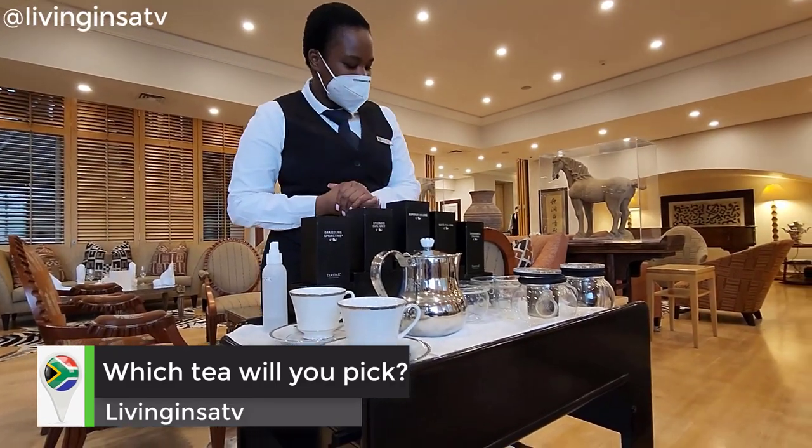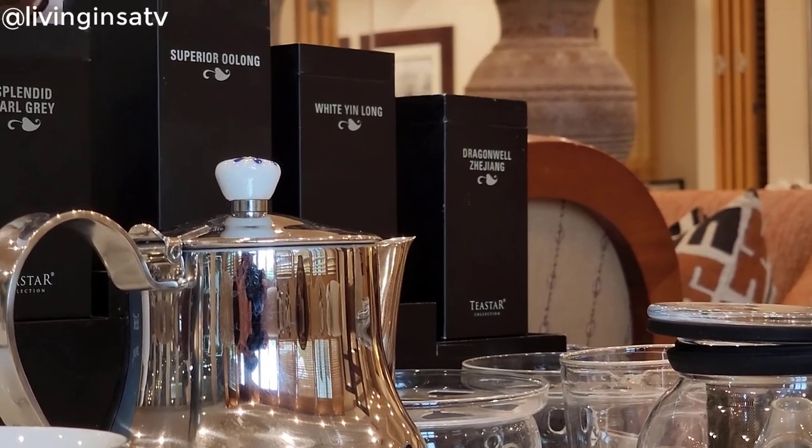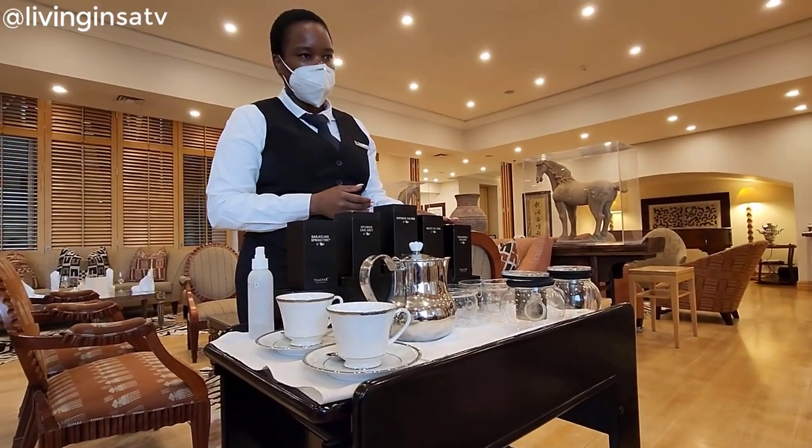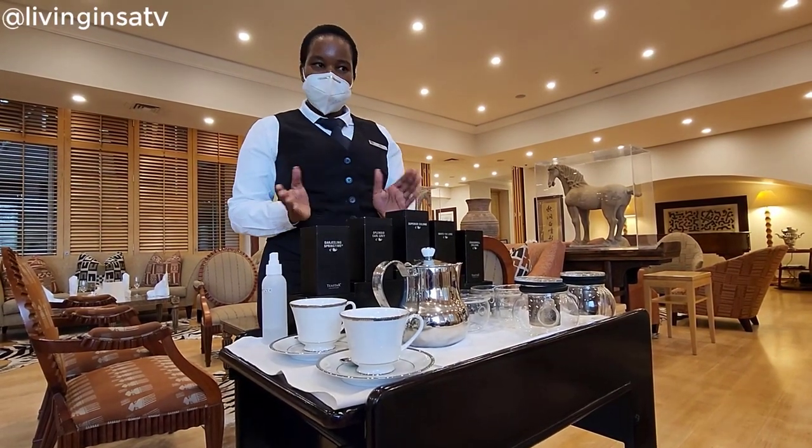Last tea on our tea selection, it's a Dragon Well Xiang tea. This is the green tea. If you're a green tea drinker, you're definitely going to enjoy this one. And it has a little bit of jasmine. Aromatic, it's a beautiful tea. May I offer you any of this?